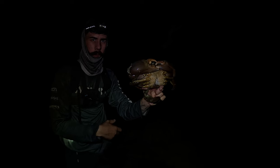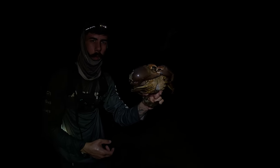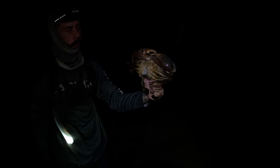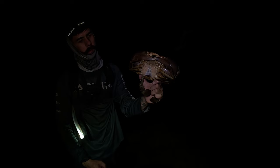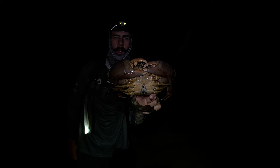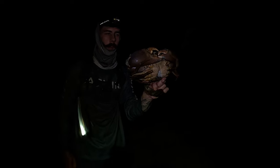Okay, so we've just found our first muddy for the night, our first keeper. He's a good sized buck out of this pool of water here. Give you a bit more of a close up there. Double claws, so we just released that smaller one before with a single claw. Always like to go the doubles because that's where most of the meat is. He's had a bit of a run in here, he's missing his belly flap, but he's a good sized buck. So this one will be going in the bag and we'll journey on. Been looking for probably over an hour now, and this is our first keeper, so we've got to get busy and try finding some more.